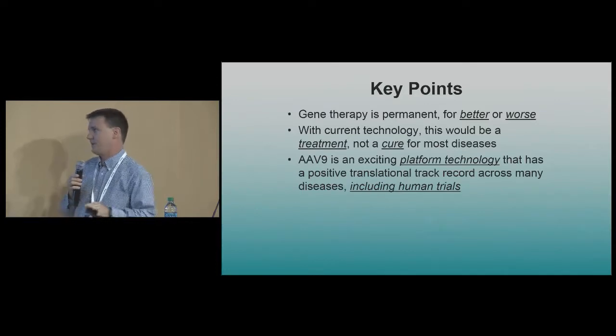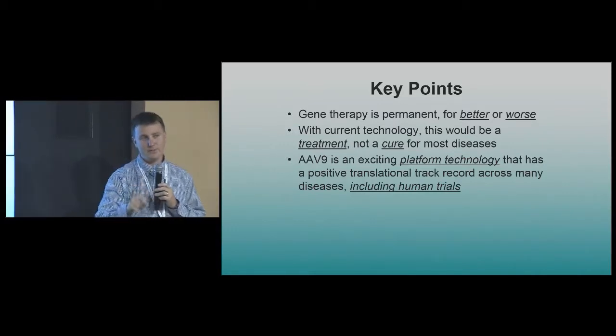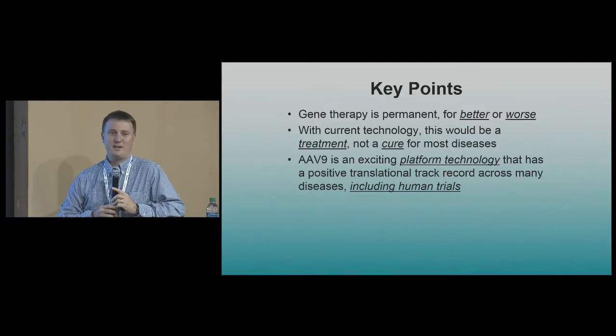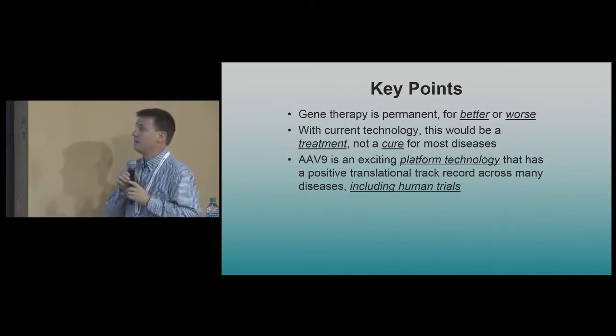So the key points that I want to leave you with: one thing that I haven't touched on yet, and this is a really, really important consideration for gene therapy, is that gene therapy is permanent. You cannot stop taking the pill. If something goes wrong, nobody can do anything about it. So we have to be really careful that when we go in and dose the first patient, we've got it right. Of course, we're excited because if we do get it right, it's one treatment and it's a forever fix, okay?